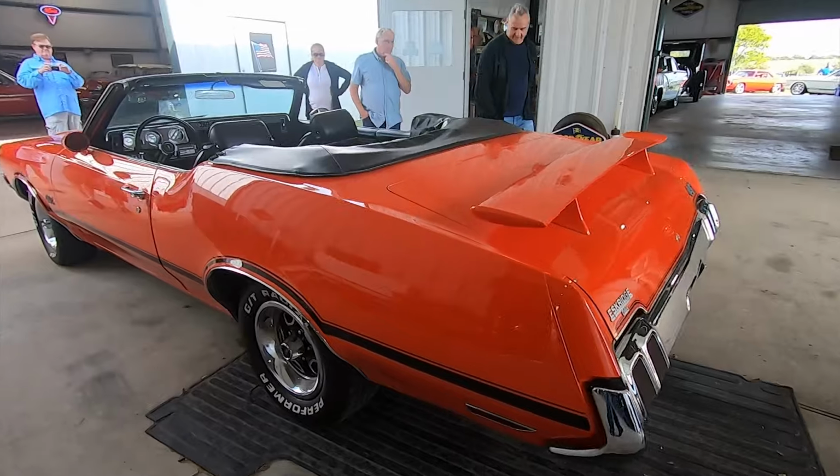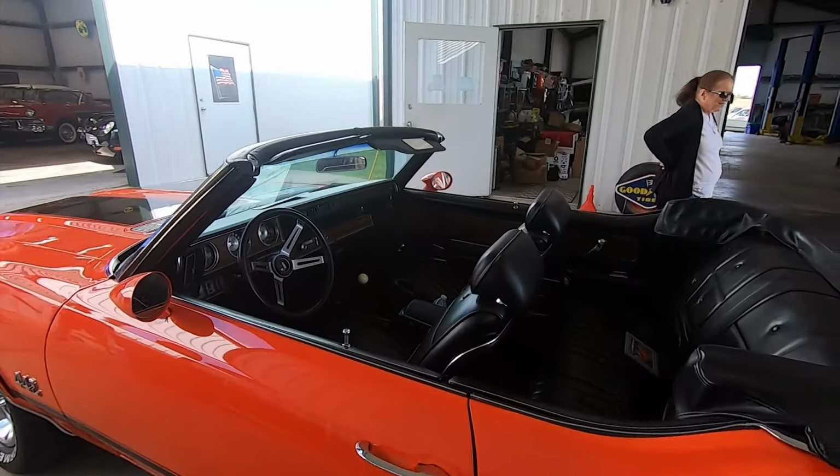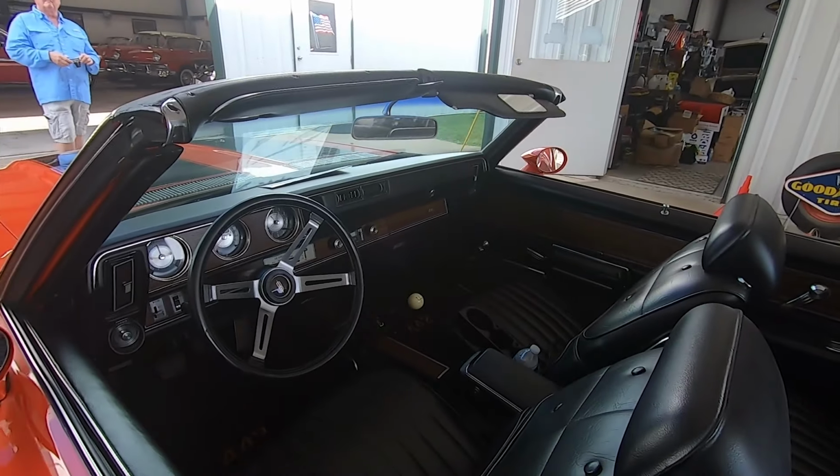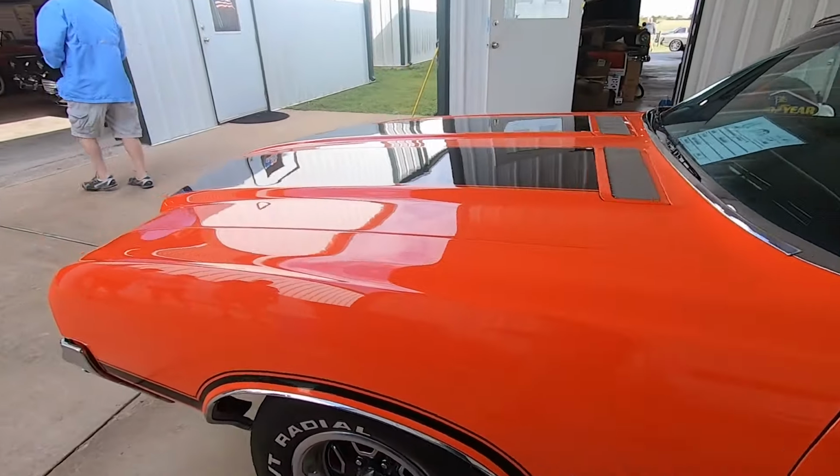Then we got this 442 here, just immaculate condition. I know one of my buddies in California is going to love seeing this one.